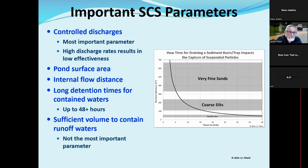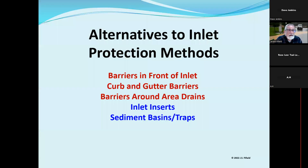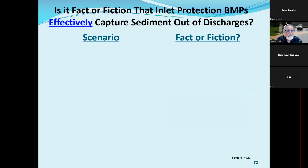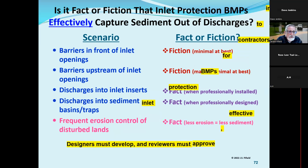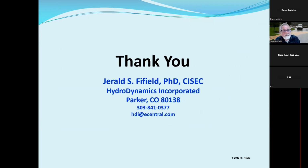When we talk about these things, remember, the capture of the sediment or the water is not the most important thing. And I'll go a little bit quicker in here. So we wrap all of this up here. Basically, you've got erosion control. These are just something that you've got to keep as part of the techniques that you use. In summary, the barriers are a fiction. It's not a fact. What does work is inserts, sediment ponds, and of course, erosion control before you get going in there. Because when we talk about inlet protection, effective inlet protection to me is not a real good choice in here. We just need effective BMPs all the way around. There we go. Sorry there, Dave. Got behind myself a little bit.